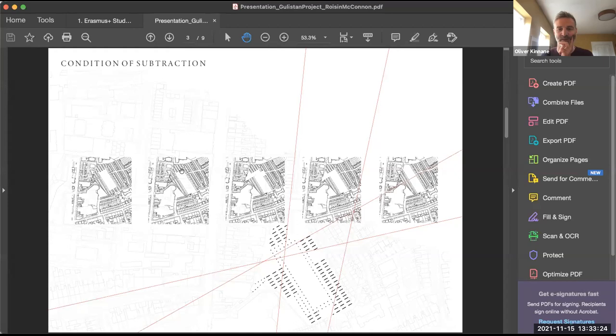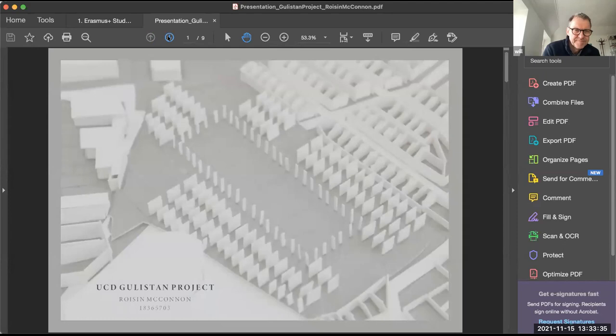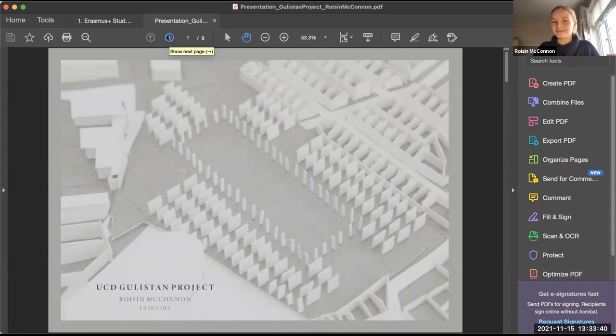Just while you're doing that, Roisin, I'll just introduce Will Diamond to the crowd here. Will, this was your studio, right? You were headed this one up? Yes, I was. Good to have you here. Thanks for enabling this. That's working now, yeah. Okay. I probably just won't go into full screen then. I think that's the problem. Do you want me to start again, or will I?